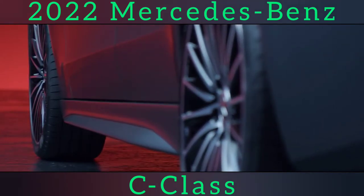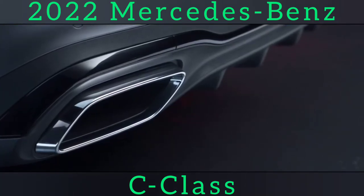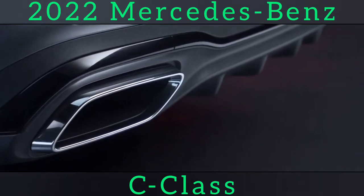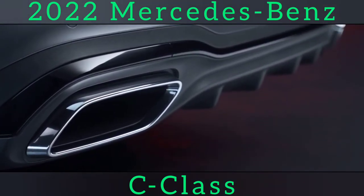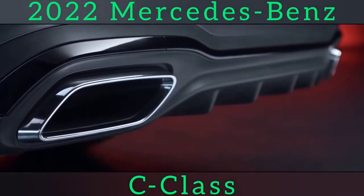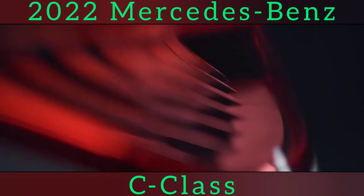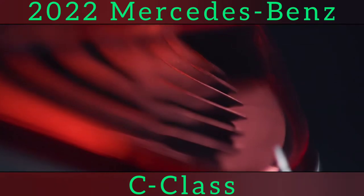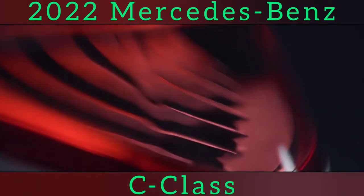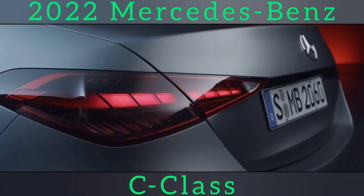From launch there's a choice of four: C200 and C300 petrols, and C220 d and C300 d diesels. The C300 petrol and both diesels have 2.0-litre engines, while the C200 makes do with a little 1.5. All are mild hybrids, featuring a 48-volt battery and integrated starter generator motor that recoups energy lost under braking, using it to assist the engine at startup and when accelerating.